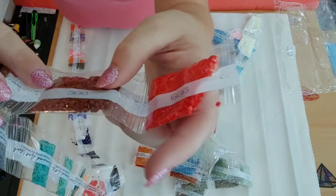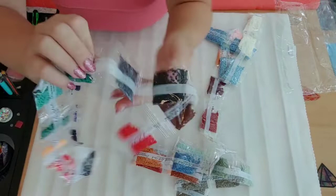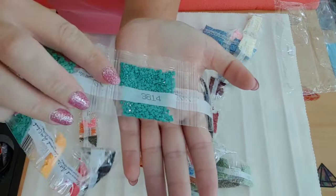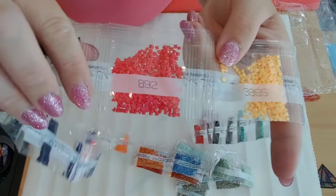Brown. We got a package of 310s now. Okay, that's all the 310s that is in this one. I'm not used to that. So, anyways, then we got a really dark gray. This is a beautiful color. Look at that color, you guys. It's like a teal green, gorgeous green, evergreen, yellow. That is definitely like a fuchsia color. I know it kind of looks red on camera, but it's not.